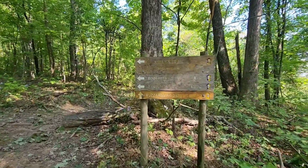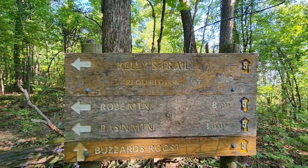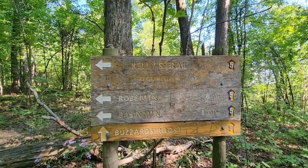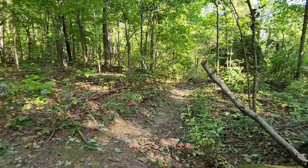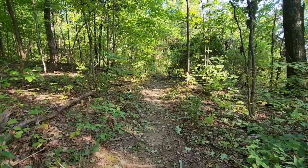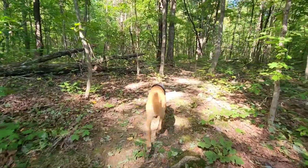Alright, and now we're coming up on the split to Kelly's Trail. Like I said, we're going to be taking this trail first today, out to a little window. Then when we come back, we'll head on out to Buzzards Roost, go check out the window out there. But for now, let's head out to Kelly's Trail.